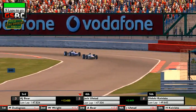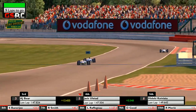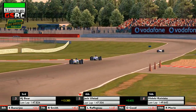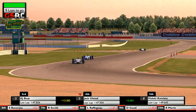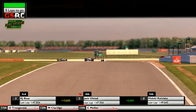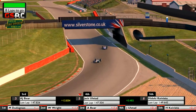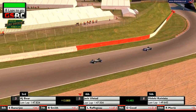Well, I did not expect attrition to play a role at this track, but we've now seen Mick Claridge hand positions away to a lot of the lower drivers, and Trangarade as well. Remember, Ulstead was in 7th only a few laps ago. He's now in 4th. It's going to be a little bit harder to get the next one into the podium because it's a whole 14 seconds up to Bear.